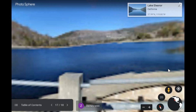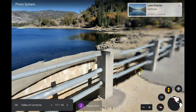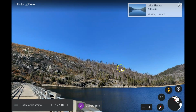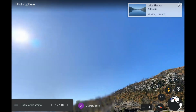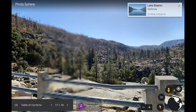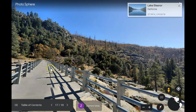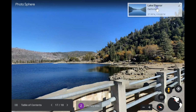It looks like this is in the middle of the lake. Or maybe not. Oh, this is a bridge. Okay, I got it. There's a bridge. Oh, look at these colors. It's just amazing. Sun, blue sky, and, oh, this is either a bridge or some type of a road, right? Okay, nice. Lake Eleanor.